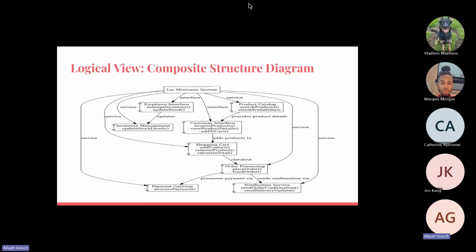All right, so I'm going to be taking it over from here. Here is the logical view, which we have a composite structure diagram. This diagram illustrates the main components of Las Montana's e-commerce platform and their interactions. This shows the customer interface, which allows the user to browse products and manage their shopping carts, which will connect to the product catalog for product details and availability.